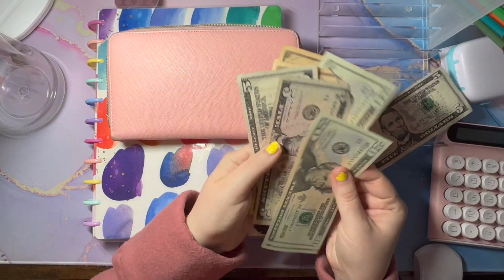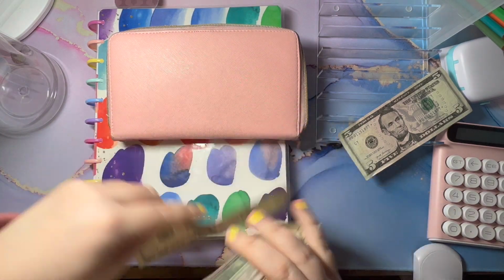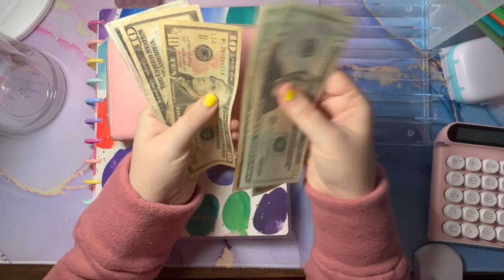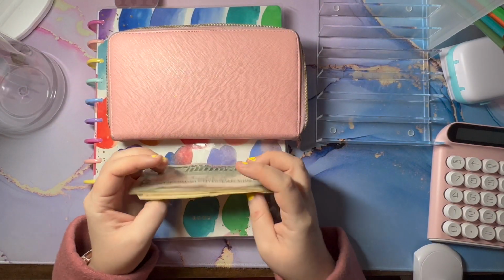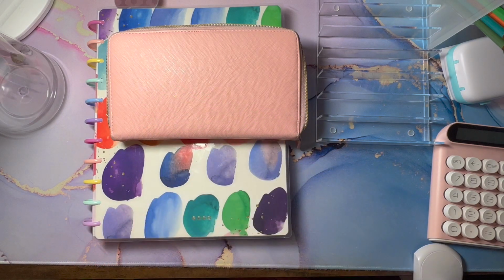And let's see what we have total here for rollover. Okay, we got 20, 40, 60, 70, 80, 90, 95, 105. Nice. All right, so I'm going to set this 105 aside. This is going to go towards my savings challenges.